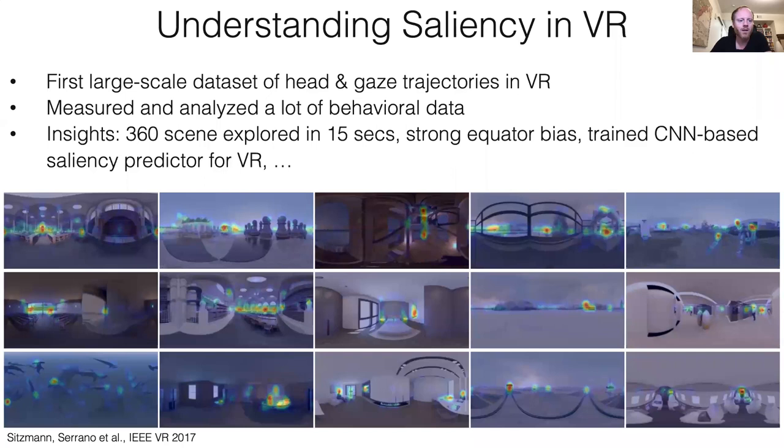Now, as I was saying, this is already a few years ago. We captured the first large-scale data set of head and gaze trajectories in VR. And we ran a lot of statistical analyses on inferring visual behavior from these data. A few of the insights that we made were that it doesn't actually take too long for users to explore a full 360-degree scene, on average maybe 15 seconds. One thing that we found that wasn't super surprising is that there's a very strong equator bias. So people typically look at the equator most of the time, and they rarely look really up or down. They do, but not to the same degree as they look at the equator.